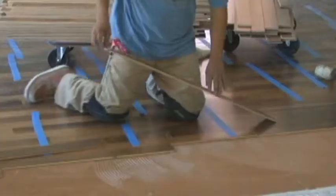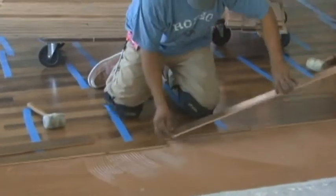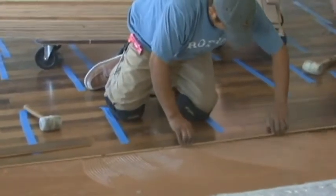The engineered floor is very stable. There's no movement. It's pre-finished before you put it in the house. It's done all of its off-gassing, so there's no smell or any odor. Now, you also mixed in carpeting in that.